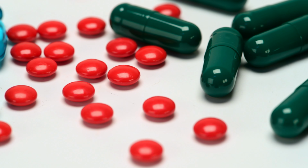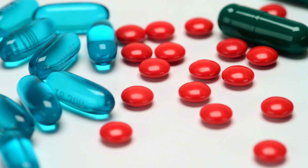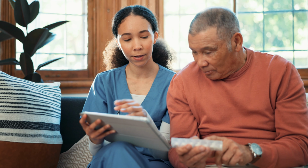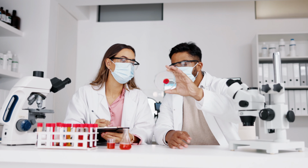In today's video, we are taking a deep dive into the fascinating journey of a drug molecule right from its origin in a research laboratory to the moment it reaches the hands of a patient. We will explore every major milestone in the drug's life cycle from discovery and development all the way through the clinical trials, regulatory approvals, and commercial manufacturing.